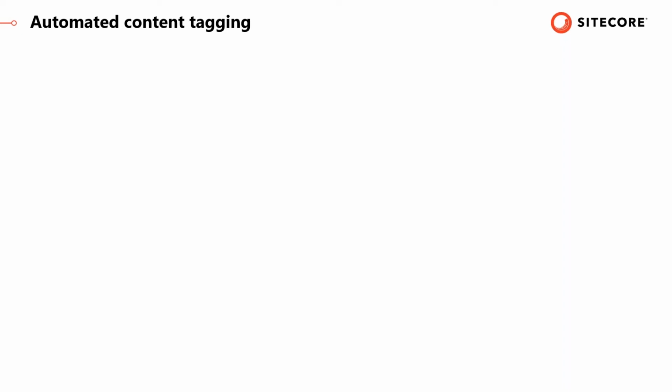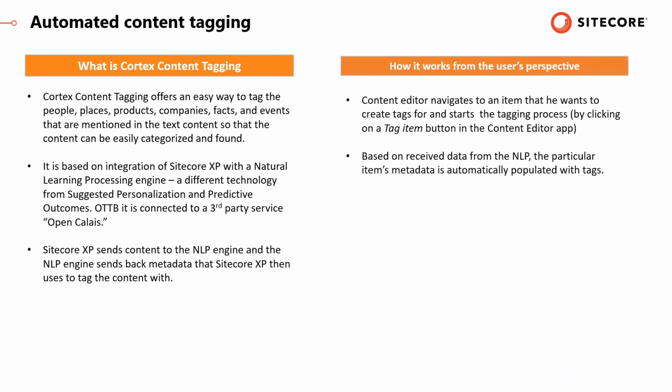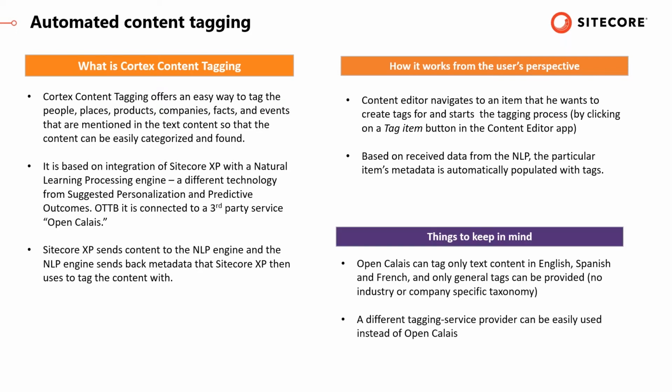Another capability that Cortex brings in Sitecore XP 9.1 is the automated content tagging. Using a third-party natural language processing platform, so it is a little bit different technology than for personalization suggestions or the predicted outcomes, it enables you to automatically tag text content in Sitecore. In a nutshell, a content editor can select an item to get metadata for automatically from a tagging service provider. Out of the box, it's Open Calais.